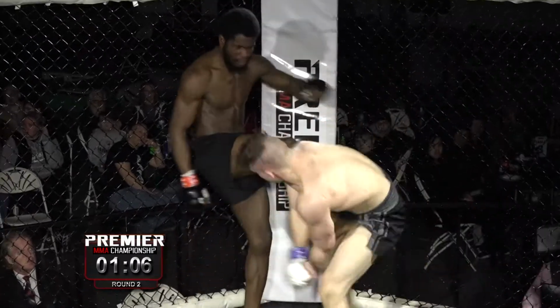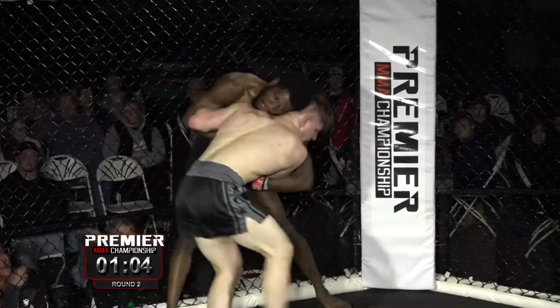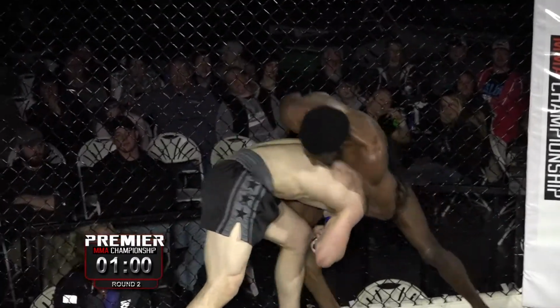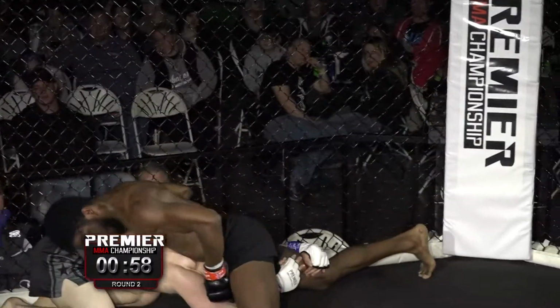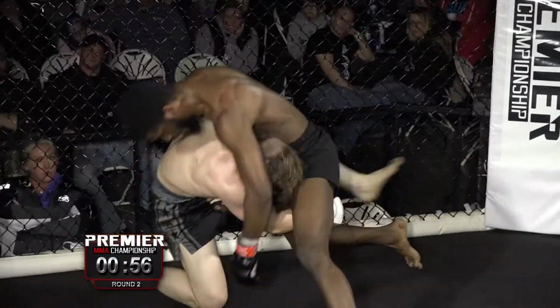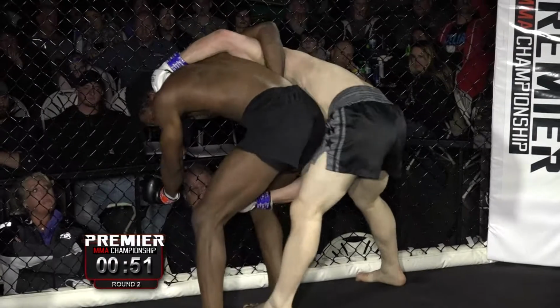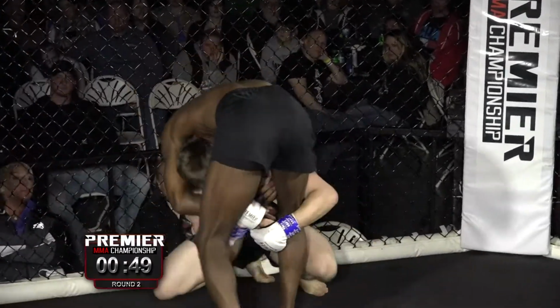Baxter the jab. Oh, nice kick. And here's where things are going to start to get interesting for Sandlin. 1 minute left. If Baxter can survive this round, it'll be interesting to see just how much energy Sandlin has spent in the last 10 minutes of fighting.